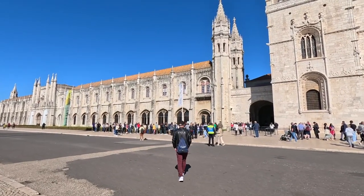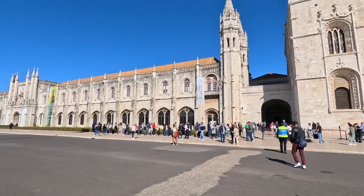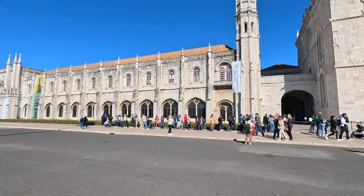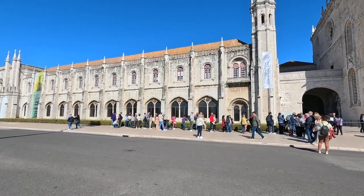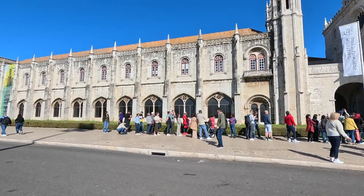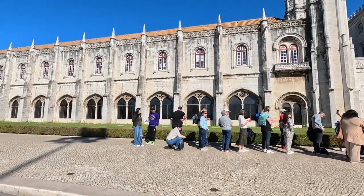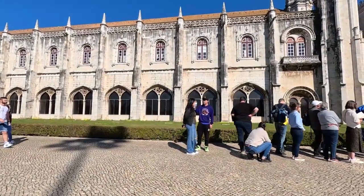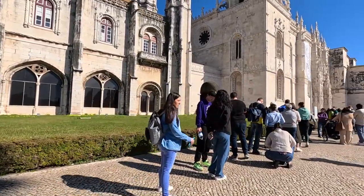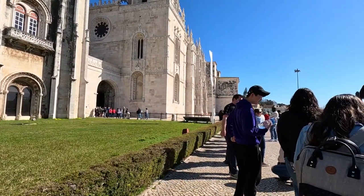Right now it's 10 o'clock in the morning and they just opened. As you can see, the line is already big because this site is one of the most popular sites to visit here in Lisbon. So if you're planning to visit the site, show up early. I would say around 9:30 a.m. just to be the first person in line if it's possible, because I showed up at 10 o'clock and the line is already huge. I was expecting to be the first person in line, but that's not the case. But we will see.